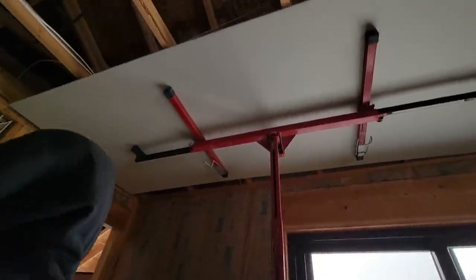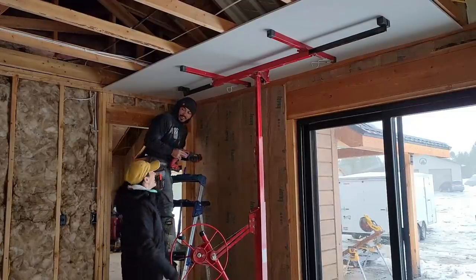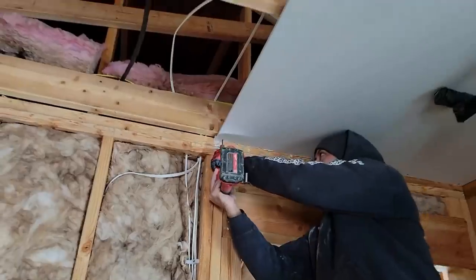Okay, this first piece went up pretty easy. Yeah, it wasn't so bad. We're gonna knock this out quick. Hopefully they all go like that. They will. I swear, it was way harder in the bathroom where it was small. Yeah. Now we actually have space. Nice to have the working room.